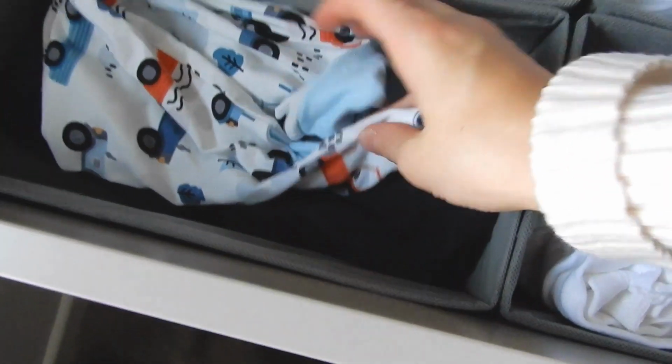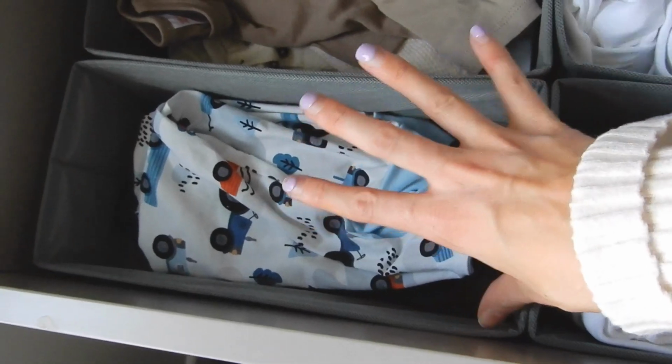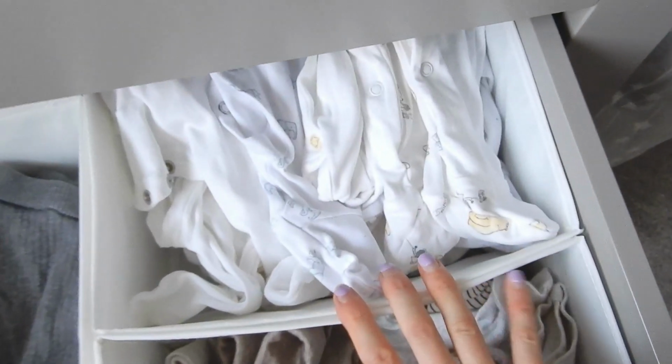And then in this one we just have really random outfits. I can't really tag where any of these things are from, because they're not really branded, they're just sort of random one-offs. Then second drawer down, we have all Casper's BABYGROWS.